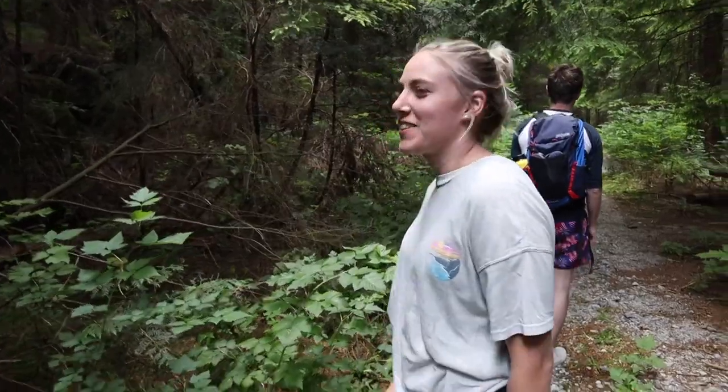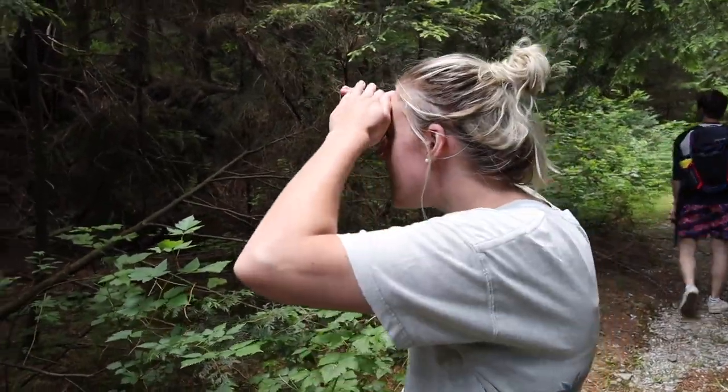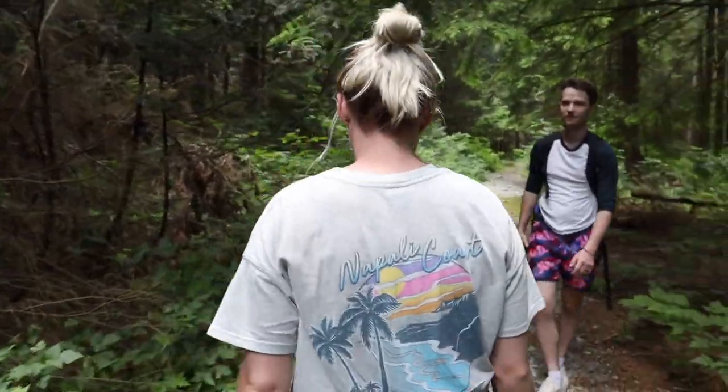Am I just going crazy or is that a teddy bear? No, Steph found a teddy bear under the cave. Hide your food. Even bigger rock.